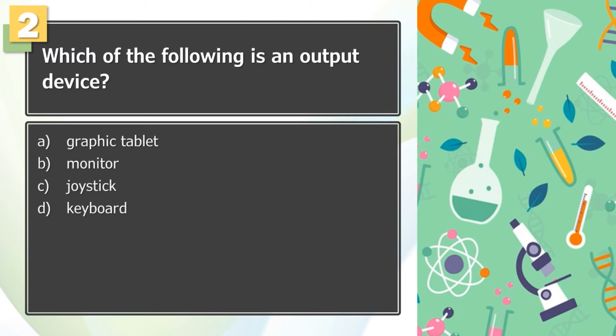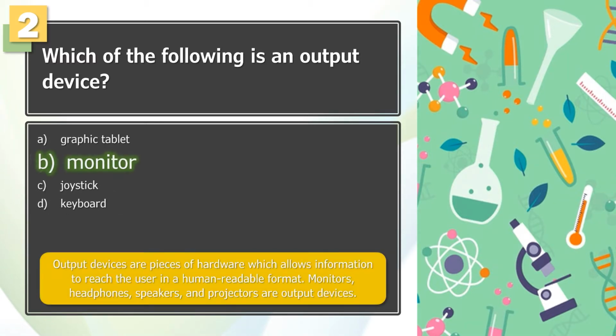Number 2. Which of the following is an output device? A. Graphic tablet. B. Monitor. C. Joystick. D. Keyboard. The answer is B. Output devices are pieces of hardware which allow information to reach the user in a human-readable format. Monitors, headphones, speakers, and projectors are output devices.